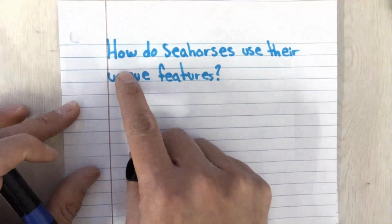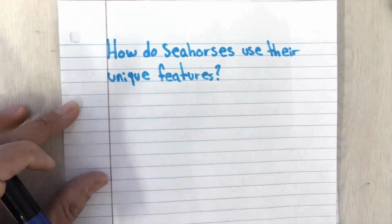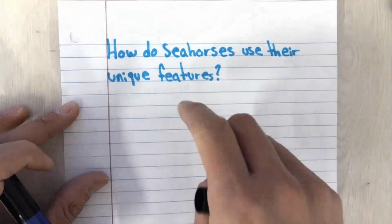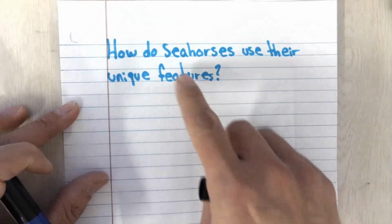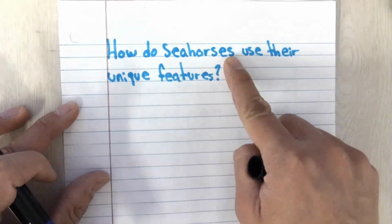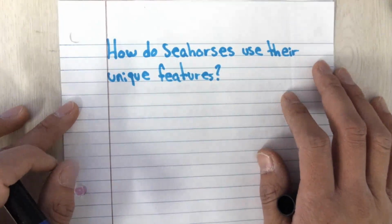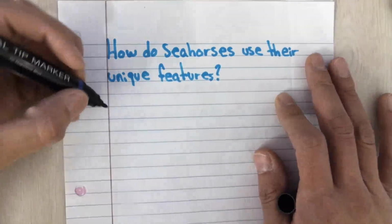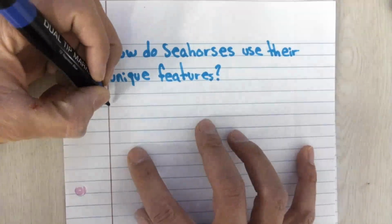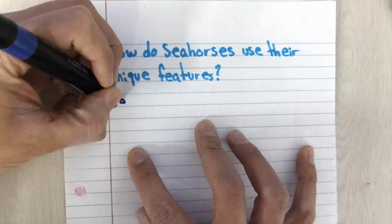Let's go back and read the question. It says, how do seahorses use their unique features? Remember, when we start our answer, we are going to write a portion of the question. Seahorses use their unique features to protect themselves. Yes, let's go ahead. Make sure that you're writing with me.